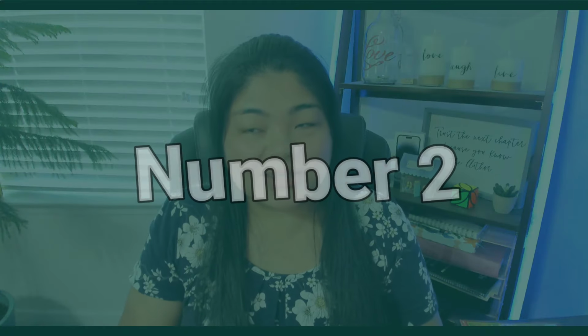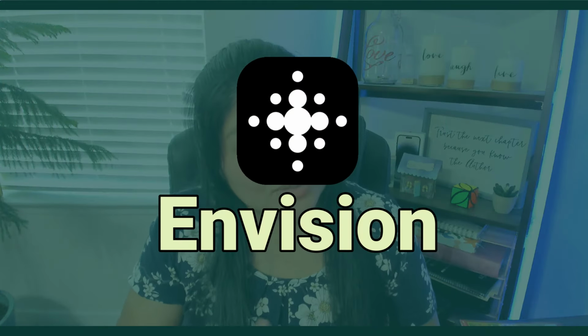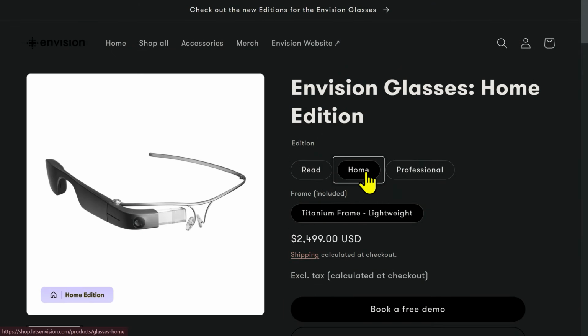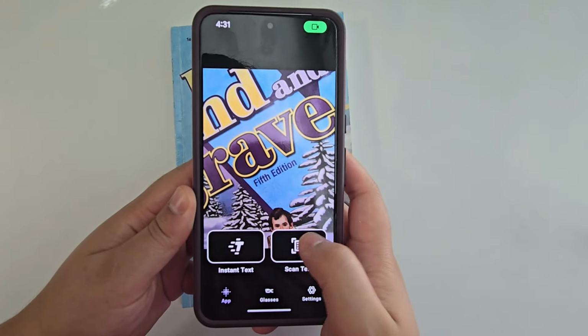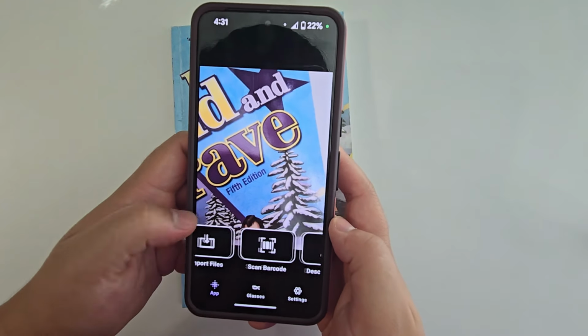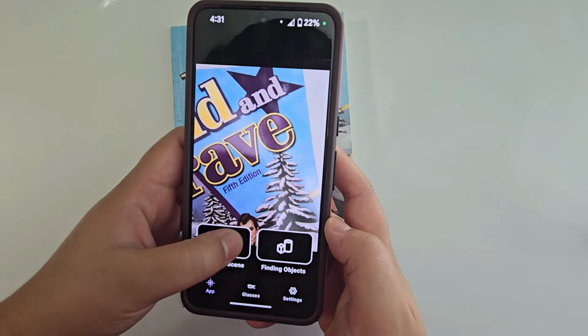Number 2 is the Envision app. It used to be called Envision AI. They also have glasses that are a couple $1,000s, but the app is completely free, which is great. It didn't used to be, but now it is completely free. You can do very similar things to Seeing AI: scan text, documents, barcodes, light, color, all sorts of things.